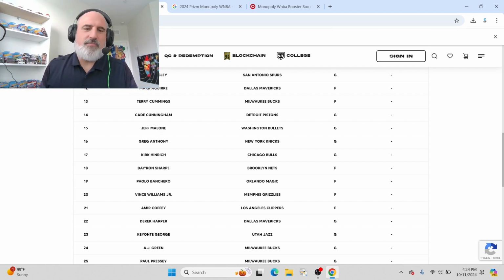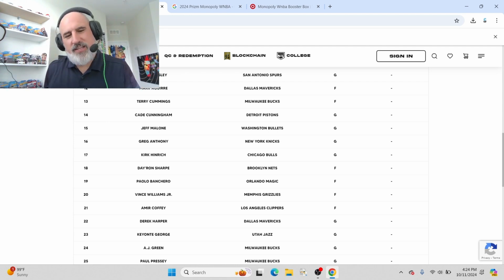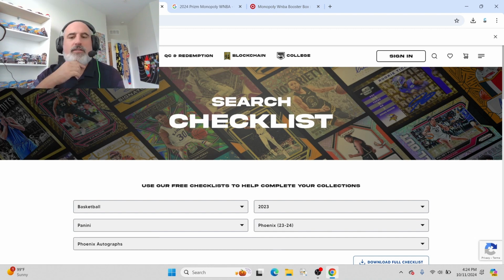If we'll ever see megas, obviously we've seen the premium boxes and how crazy those were. Definitely a step below. I would even maybe say a step below Mosaic, even though I am not a big fan of Mosaic. Definitely a step below Select, Prism, Optic. But there is some cool stuff from this set checklist. Just obviously you're hoping for Wembanyama, right? Any chance you can get at his cards is a plus. But if I had my choice between Premium Stock and Phoenix, obviously Premium Stock would be the way to go.